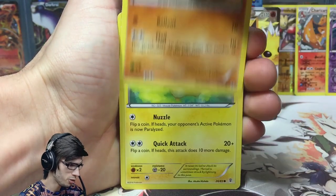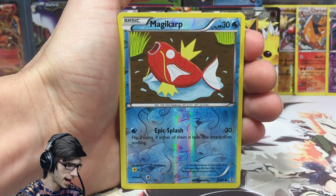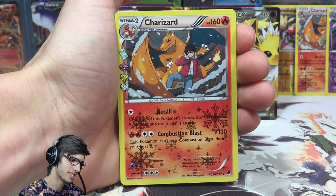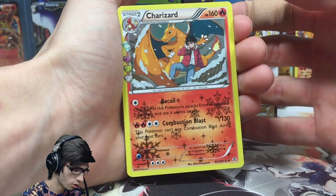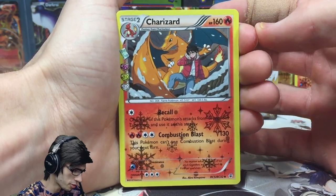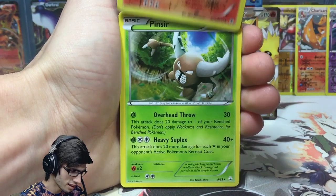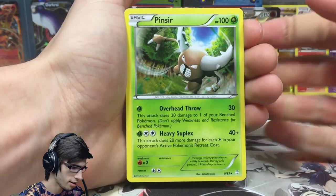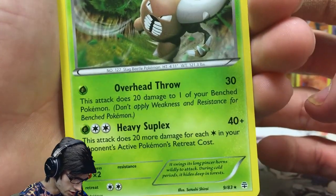But we've got a Geodude, Pikachu, Caterpie, a reverse Magikarp, another Charizard. Okay, so this card, like I was saying, is rather hard to pull, but I've now pulled two of them, which isn't too bad at all. So it goes up the back just because it's Charizard, just off to the side. And we got another Pinsir. Okay, so that one's just going to chill up there. And we got Pinsir once again with Overhead Throw and Heavy Suplex.